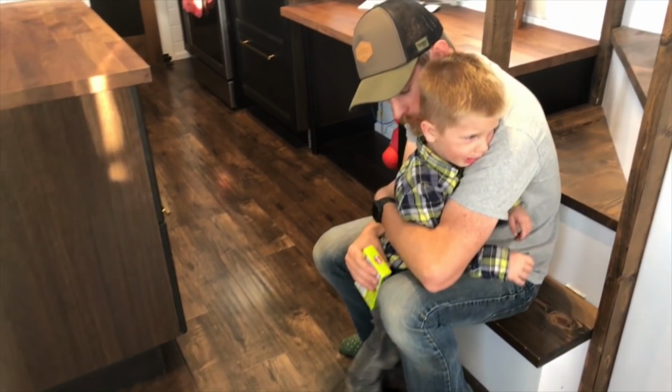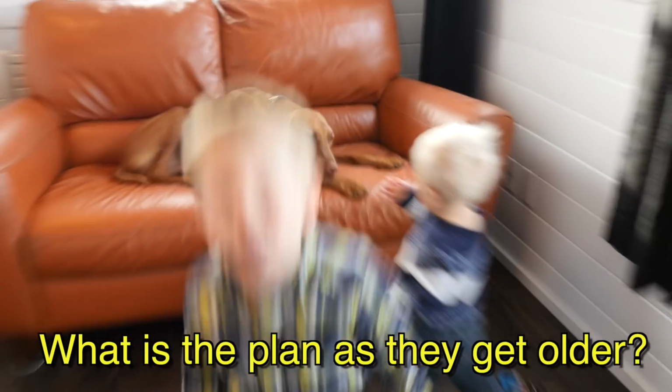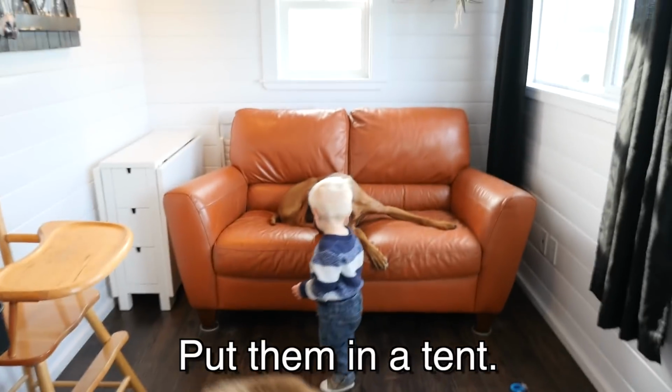Having 2 kids in 280 square feet is challenging at times. Why not? But it's also really fun. Family time is 100% of the time. What is the plan for as they get older? Put them in a tent. This is kind of our 5-year plan.